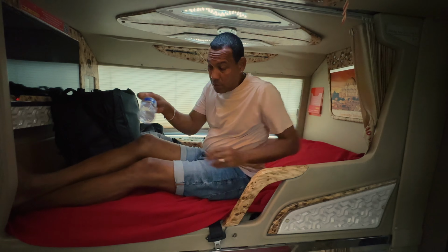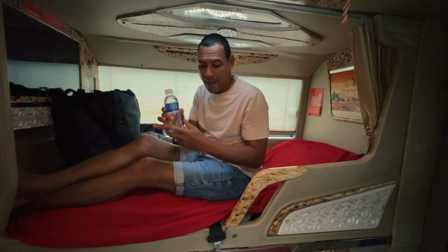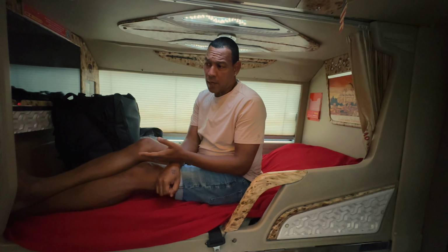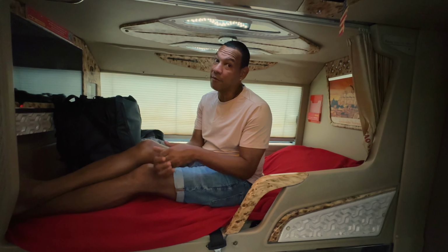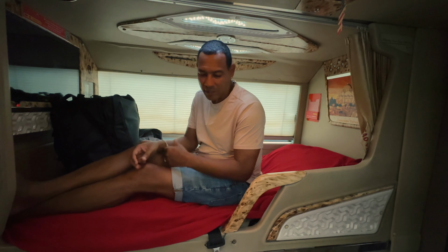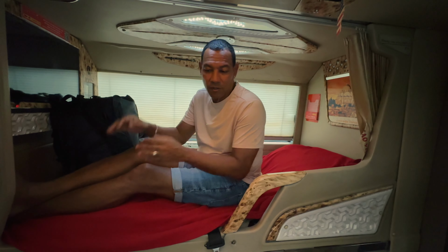They also give you a mini bottle of water, and every bed has a cup holder. Speaking of water, you're allowed to bring beverages and snacks on board, but you can't really bring food on board. Anything that has any type of smell, they don't want that on the bus, and of course it can spill and cause a mess.